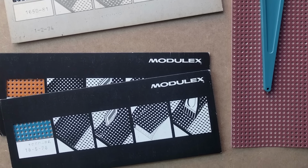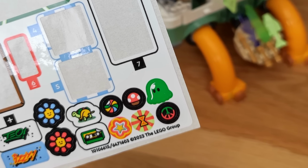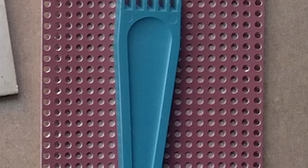LEGO even sold a tool specifically built to help with that. Just cut your foil to size and use the comb to gently press everything in place. Easy, right? I don't know about you, but sometimes I have a hard time just getting a single sticker put on straight onto a LEGO set. I can't imagine how hard this would be, especially considering how small these Modulex pieces really are.